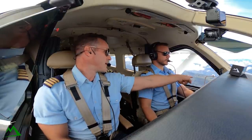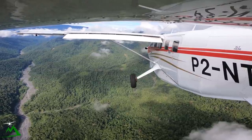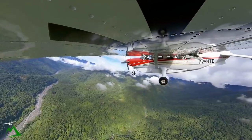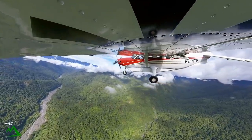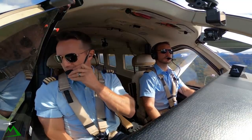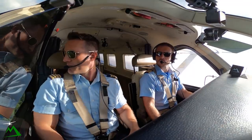You see that little house down there on this little ridge? It's just on the other side of that. Okay. That little clearing where they're making the house. Okay. Hey, we've got 20 degrees of flaps. We'll get full flaps in prior to turning final. All right, start your turn now. Make it a pretty bank so you can see down in there really well.